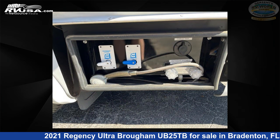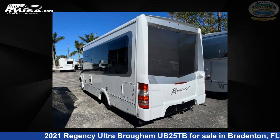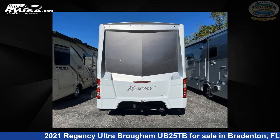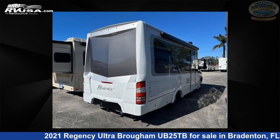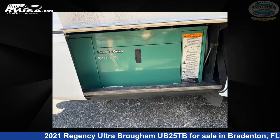This used Regency is 25 feet 0 inches in length and features sleeps 2 and 26 gallons fresh water capacity. The floor plan layout of this Class B features rear bedroom. This 2021 Regency Ultra Brougham UB25TB is built on a Mercedes Benz Sprinter 3500 chassis.